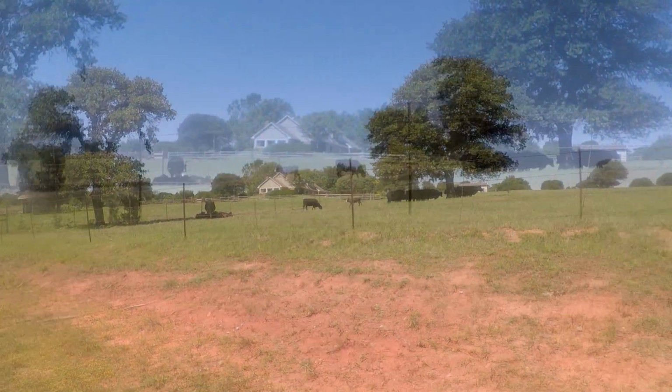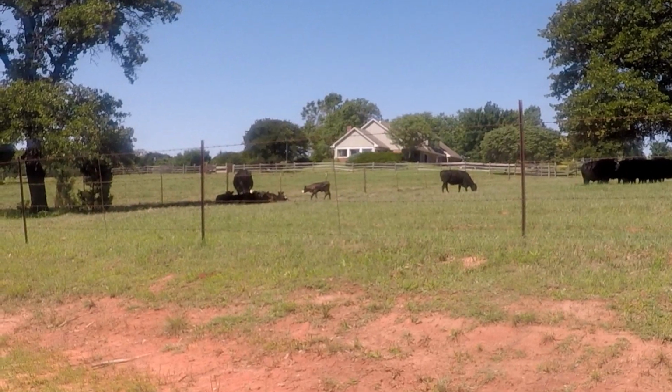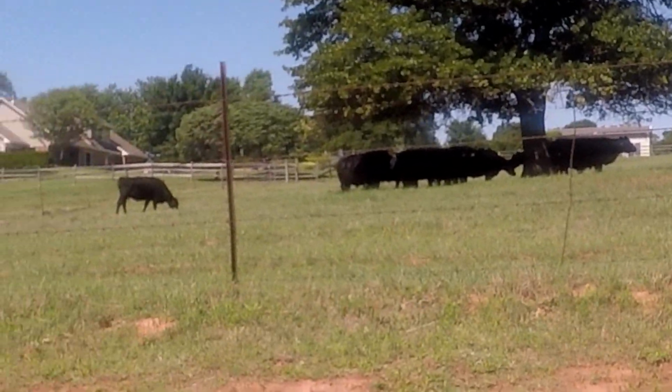Got a little baby calf there too. Closer view of the baby cow. A whole bunch of them, I think, over here. Calves. Alright, let's head on.